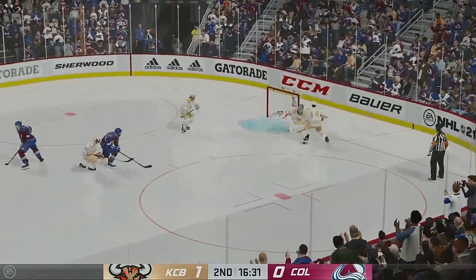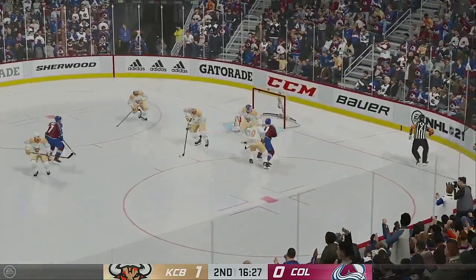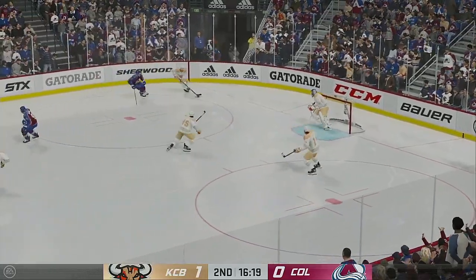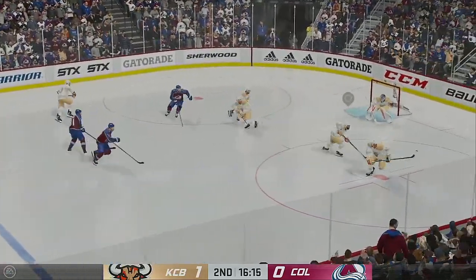Here's a chance. How do you miss that, Ray? I don't know, but we all do. Off the crossbar. What an opportunity right there.